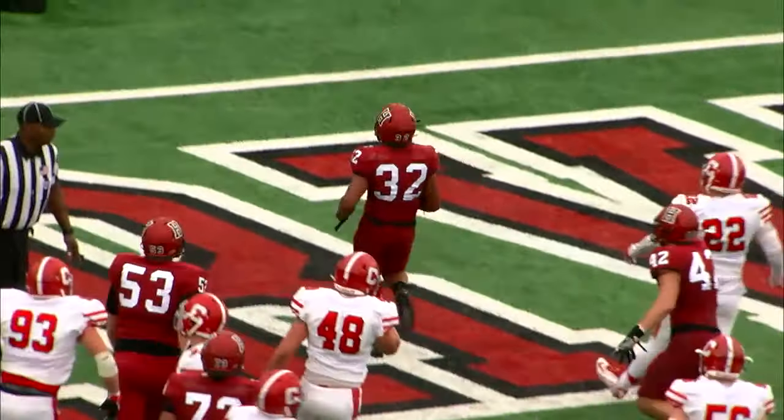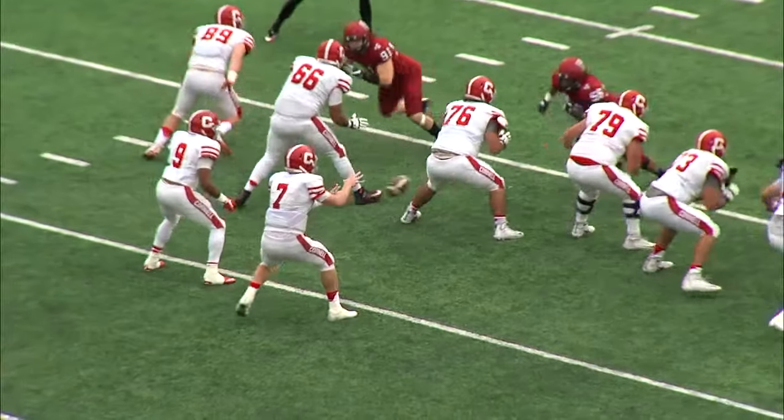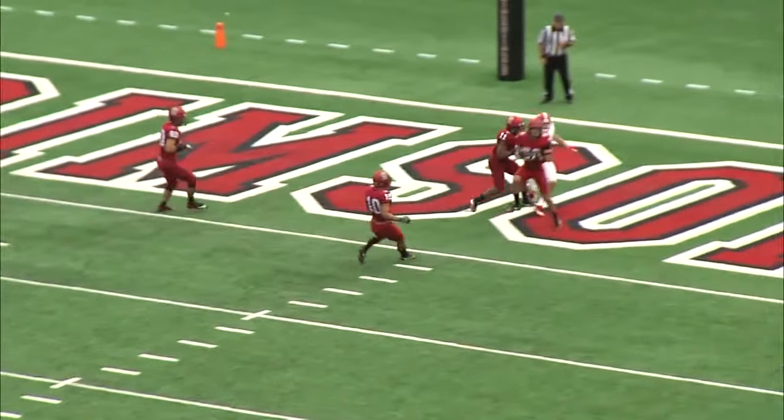but he just couldn't get the ball out of his hands correctly. Samar Smith, again, same play. They did this all game long. He would break it back over the right side and got into the end zone for another touchdown. Yeah, that was the first drive of the third quarter. It put Harvard up 20-7.